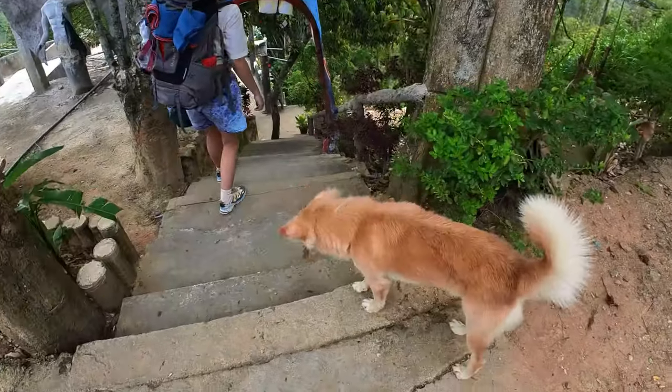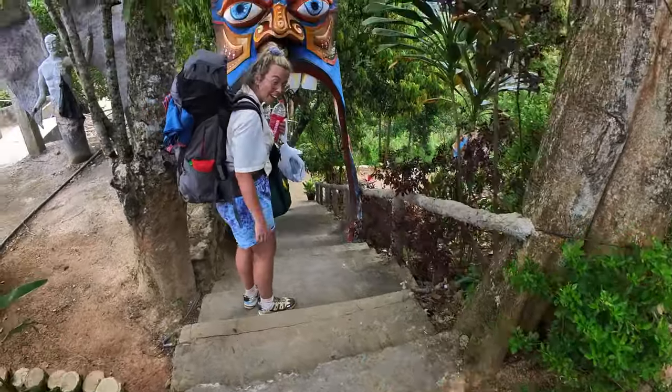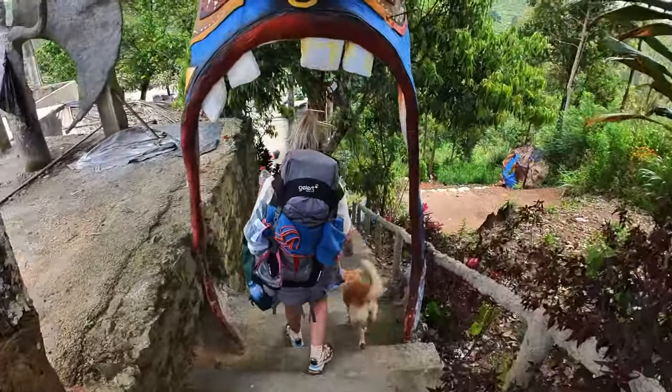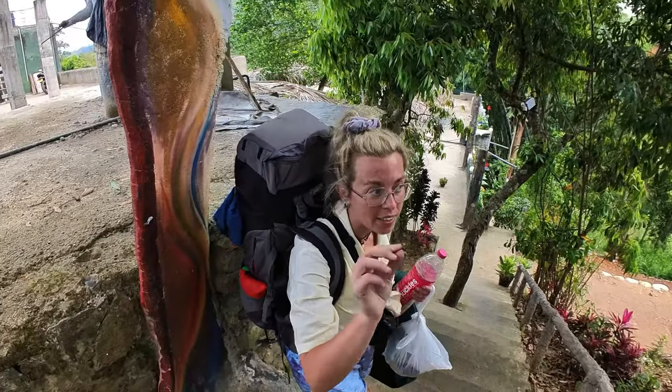We have a guide. You show us the way? No? Okay. Yeah, there we go. Literally, as we were driving down the road, to your left and right are tea plants, which was really cool.